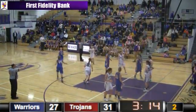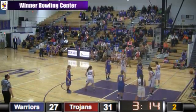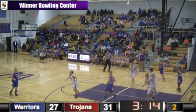Checking back in, number 14, Sam Kinnenberg. Number 44, Keelan Bilas will check back out. Rachel Sherman back in for the Lady Warriors too, along with Sydney Schuyler.